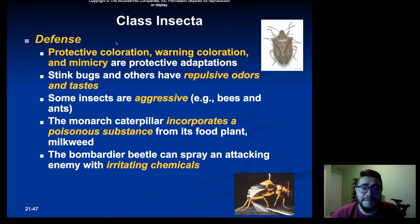All right. So defense. Some examples of defense in insects. Right. You can have protective coloration, basically warning colors where it says, "Hey, don't eat me. I'm this bright color. I taste really bad. I'm probably bad for you to eat. I might be poisonous. Don't eat me." And then there's also mimicry, which is other animals that are similar, trying to copy animals that have that protective coloration. Stink bugs and others have repulsive odors and tastes.